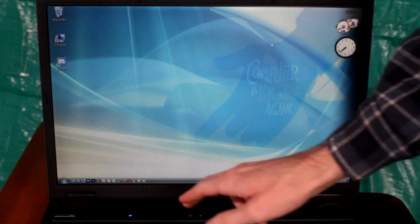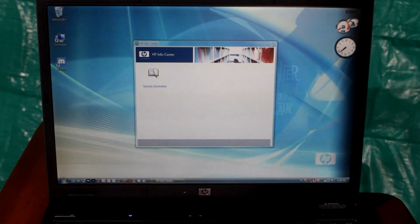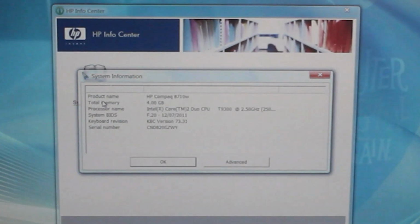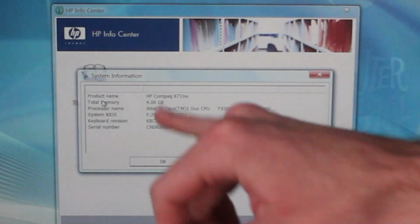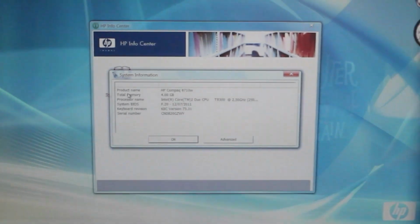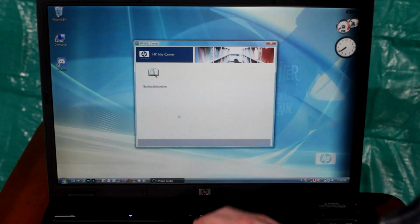Yeah. So I'll demonstrate those two quick launch buttons really quick again. This is system information. I haven't even really seen what this shows. Just shows some very basic information. Product name, HP Compaq 8710W. RAM, keyboard revision. I don't know. There's my serial number, so I don't know whatever that means.